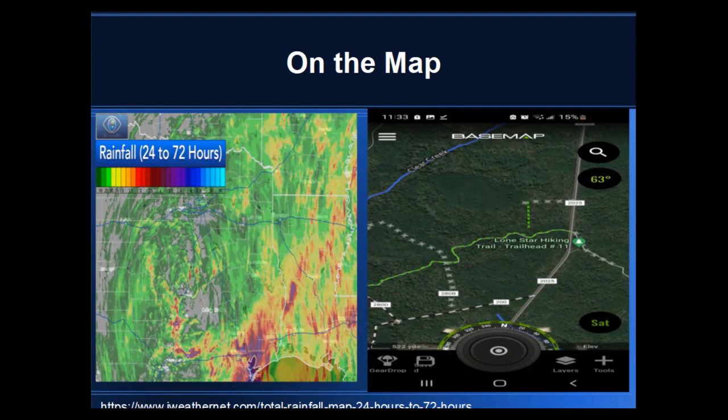iWeather.com/total rainfall map 24 hours. If you go to Google and type in Texas rainfall 72 hours, it'll pull up this iWeather map. It has a toggle on it for 24, 48, and 72. I usually put it on 72.